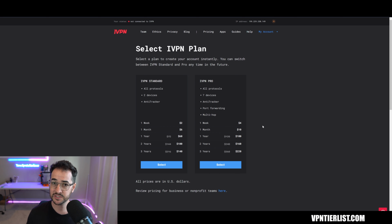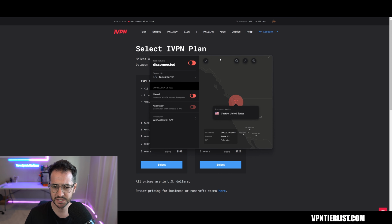Overall, in terms of privacy, some people I think kind of overestimate how useful that can be because you can make an anonymous email very easily, something like Skiff, and you can pay with Monero with a lot of VPNs. But the convenience factor, I think, is what I like about the process with iVPN and something like Mullvad. Very similar. So that's really nice. Good job, iVPN.